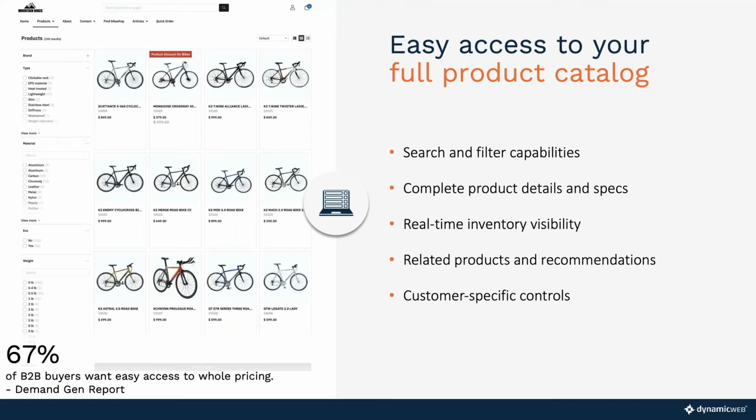Also, the benefits of unified PIM and e-commerce are offering easy access to your full product catalog. If your products aren't exposed in an e-commerce environment where you have search and filter capabilities to really navigate your full product catalog, then customers really might not be aware of exactly all that you're offering. Having it stored in an online format gives you those search and filter capabilities where they can easily see the full breadth of your product line and not just maybe searching for exactly what they're looking for or finding that through Google, but also offering complete product details and specs on those pages, much deeper than what your ERP would store, and much deeper than what you would typically find in an e-commerce platform.